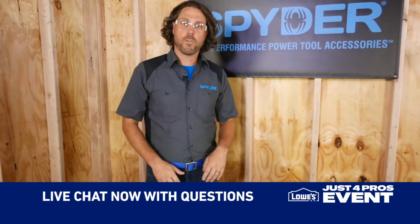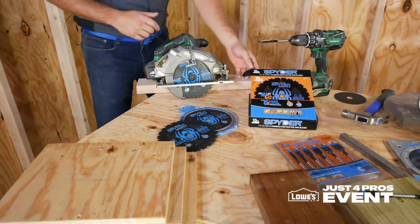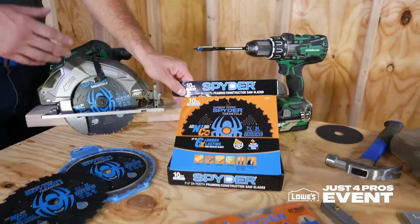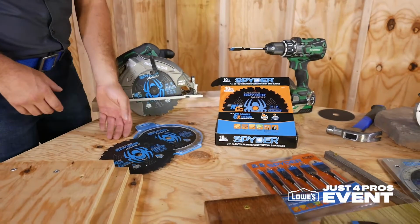First up, we're going to look at our Spyder Tarantula framing blade. This is a 7 1/4 inch, 24 tooth blade, and we're going to be specifically looking at the 10-piece Pro Pack. This is ideal for large projects or simply for outfitting your entire crew with blades.